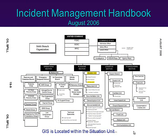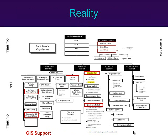Okay, where do we fit in? Well, we're usually part of the planning section. And this is from the August 2006 Homeland Security Incident Management Handbook. So we're kind of buried down there, and it looks like a very small part of the pie, but we actually provide service to a great portion of the response. And I could actually light up a lot more blocks there. Like I didn't even mention logistics, staging areas, things like that.